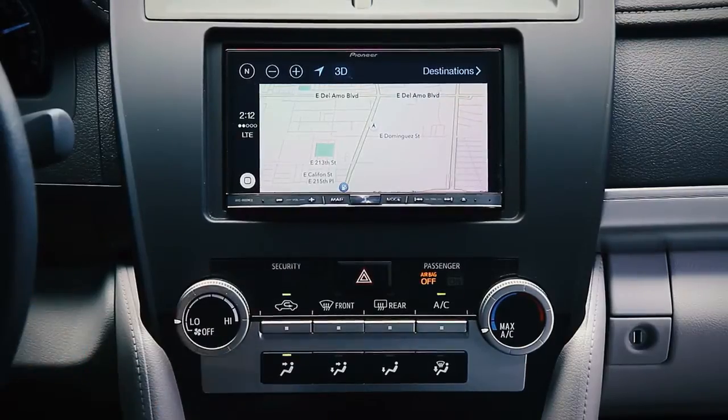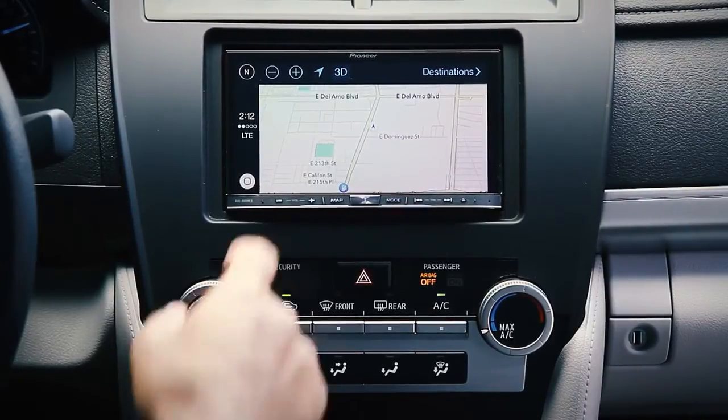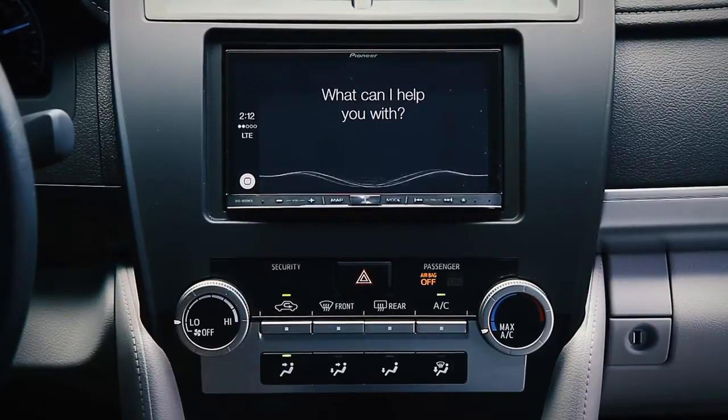Now again, just as we've talked about in calling and music, Siri plays a very important role here as well, and it's very, very powerful. We can simply call Siri up and ask her to take us to a variety of different places. We can do something as simple as, find us some coffee.